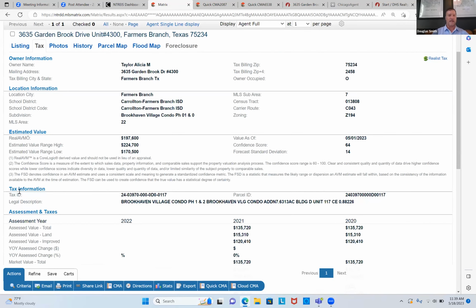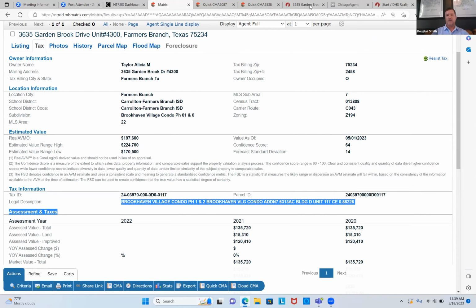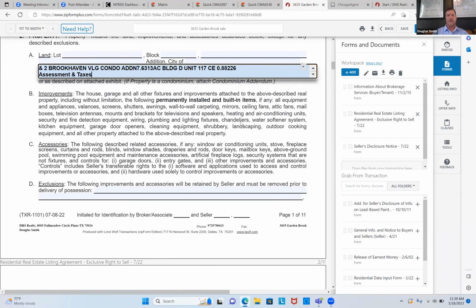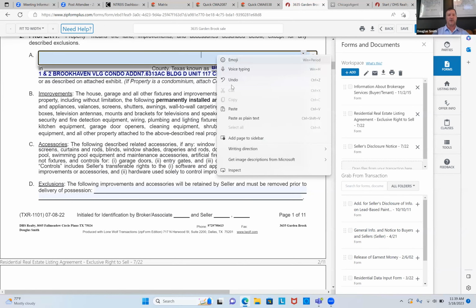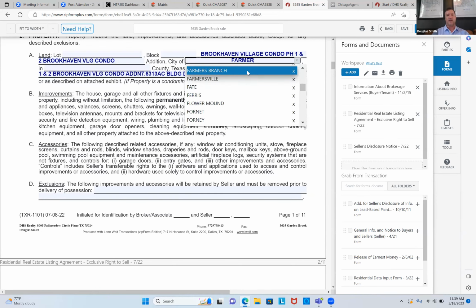You can see that it says tax information and that looks pretty good right there. I'm going to copy the whole thing. Right here, I'm going to put it right there and then kind of use it as a cheat sheet. So there's no lot. There's no block. The subdivision name, I'm probably going to put right there. It's the city of Farmers Branch.